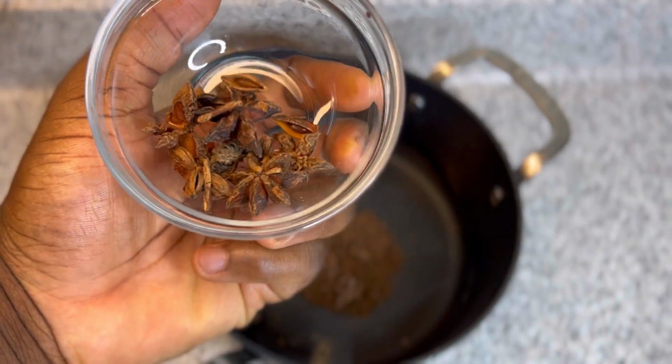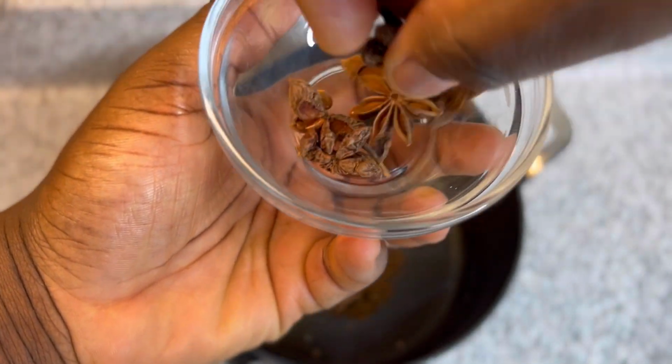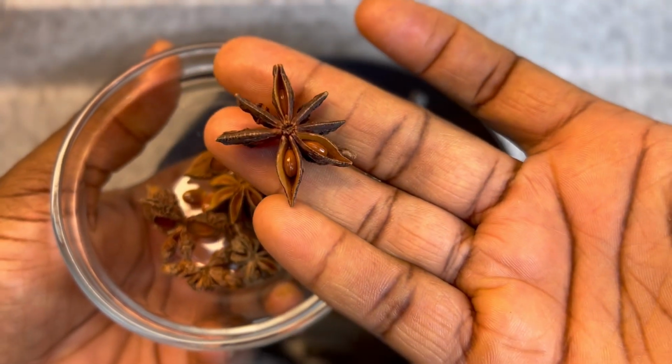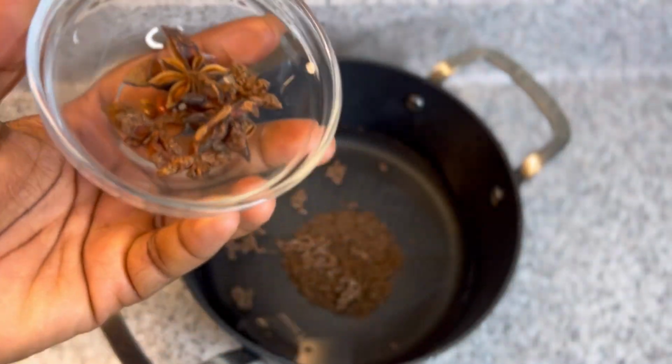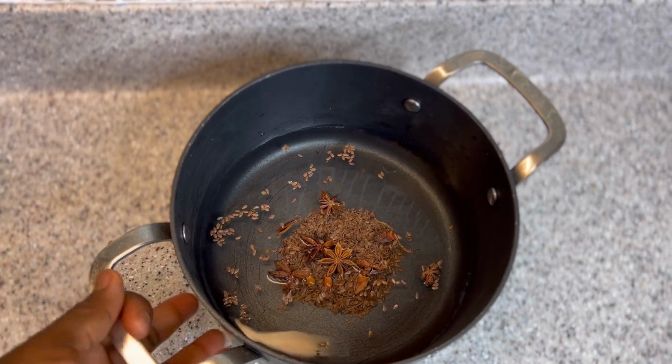Just pause the video, take a picture, or write the name down, and you can easily find it at your local grocery store or your local market. There are many ways you can use this natural ingredient. You can also use it to make oil. They have oils made with star anise.